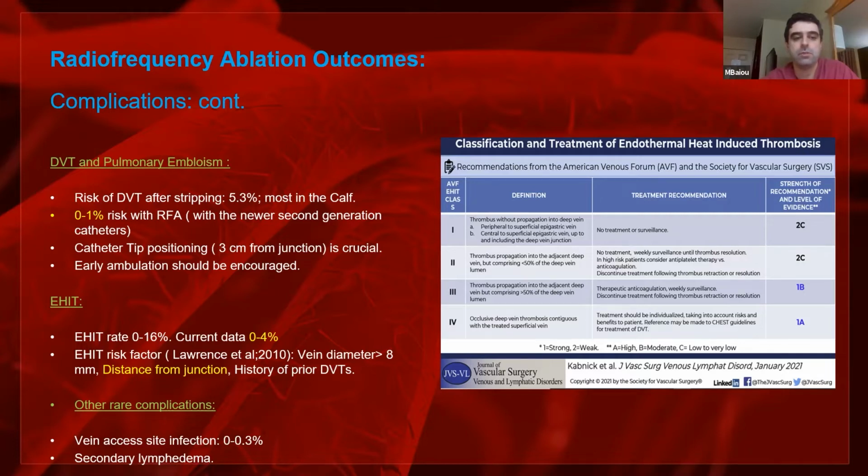Endothermal heat-induced thrombosis is a complication that happens and refers to the vein closing a little bit higher than supposed to, and advancing into the deep vein. It can be classified into 4 classes, and according to those classes, the decision to start anticoagulation or not can be made. The risk of EHIT, based on the most current data, is around 0 to 4%.